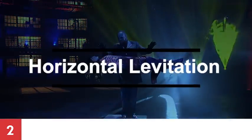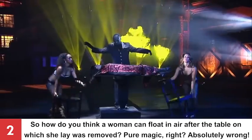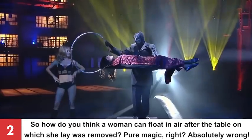Number 2. Horizontal levitation. So how do you think a woman can float in the air after the table on which she lay was removed? Pure magic, right? Absolutely wrong.